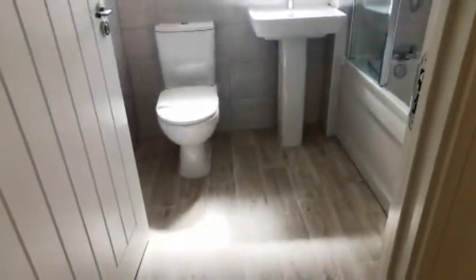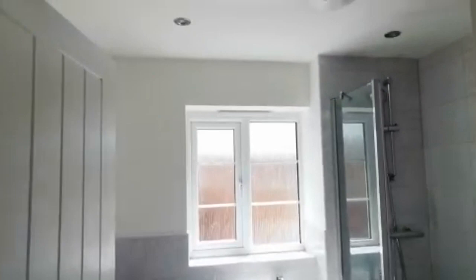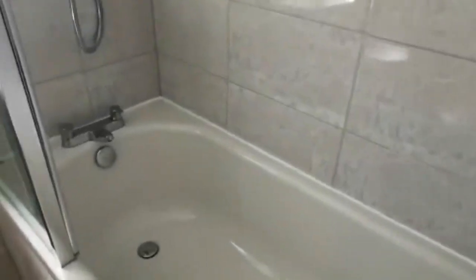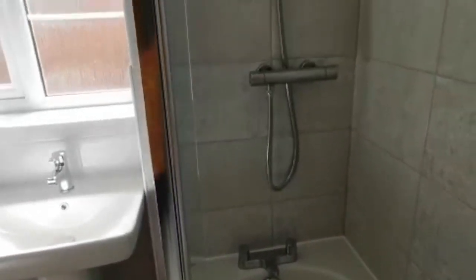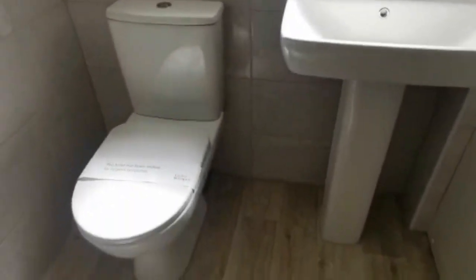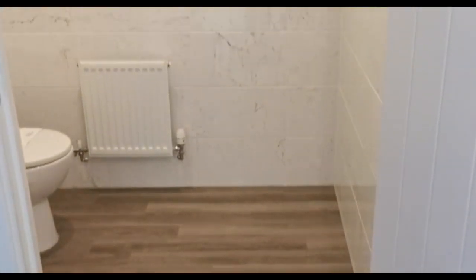And then this is the main bathroom. So this one has a tub, and again, of course, your sink and toilet. And this is the downstairs toilet, or WC.